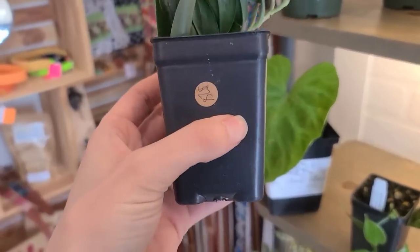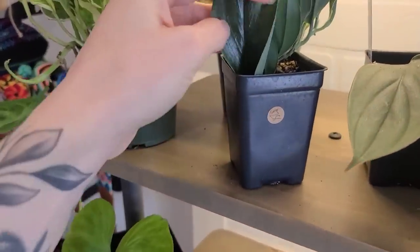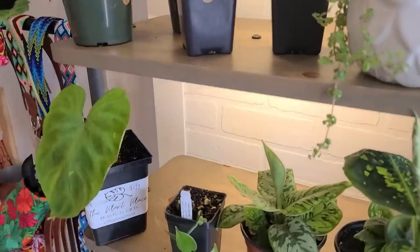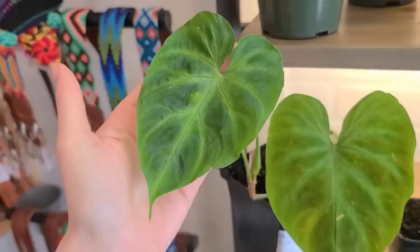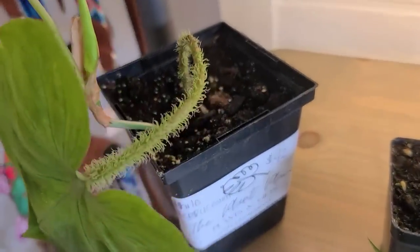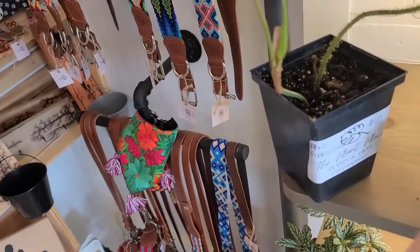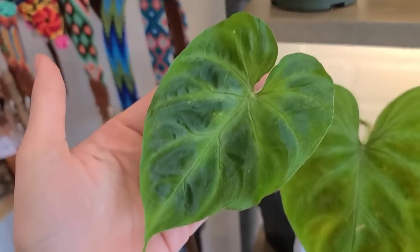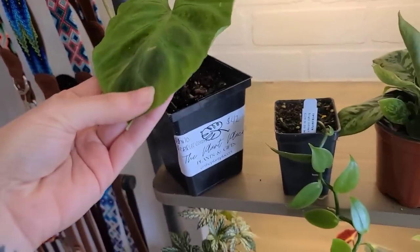Trubii Dark Form for $28, which is crazy to me because these used to be so expensive and so hard to find, and I'm really glad that I didn't buy one when people were trying to sell little baby ones like this for like $100. What are you, Varicosum? Cute. I love the little fuzzy petioles on these. Somebody compared them to hairy legs and now I can't unsee it. It's really funny. $42 for that one, that's a good price for a nicely rooted plant. I didn't do well with mine. I think it needs higher humidity, but I genuinely couldn't tell you.